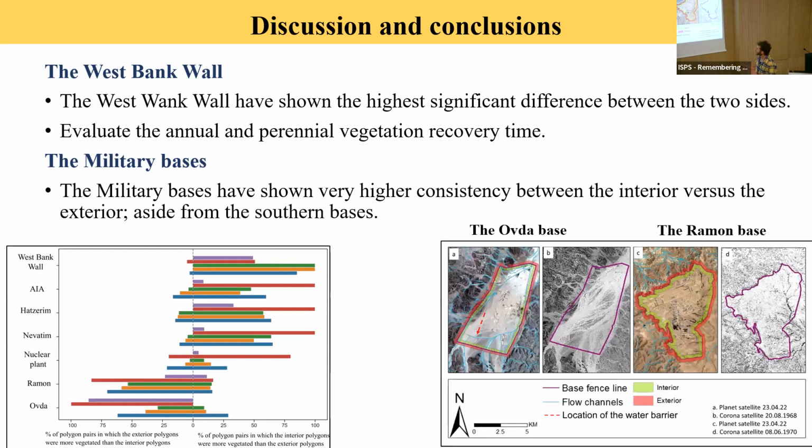So Ramon and Ovda could be observed. We didn't expect to see any difference between the two sides. If we take a closer look at the Ovda base, we see that a water barrier was built when the base was formed, probably to prevent flash floods coming in from the south, and diverting all of the water to the sides of the base, creating a more ecologically productive environment outside the base and not inside it. Probably if we look at measurements of the Corona of 1968, we wouldn't find these differences. In addition, it sits in two very distinctive geological environments: thin rocks from the outside and the alluvial fan from inside. So that might as well cause this anomaly that we see.